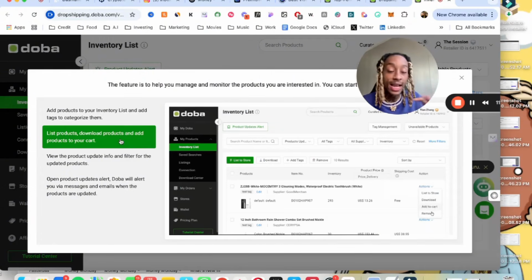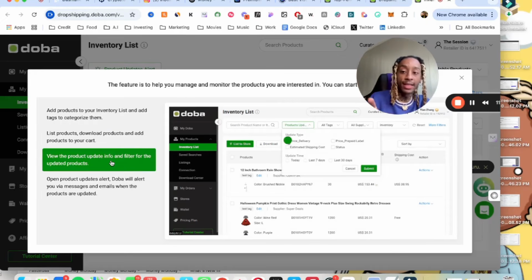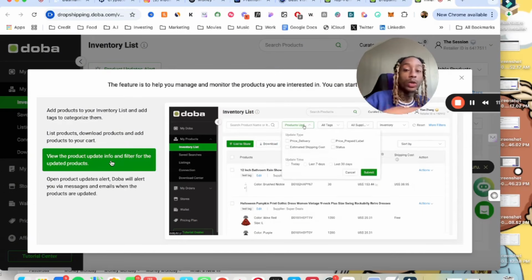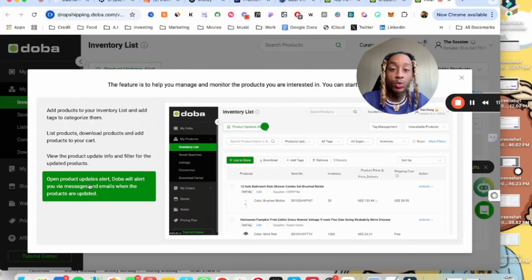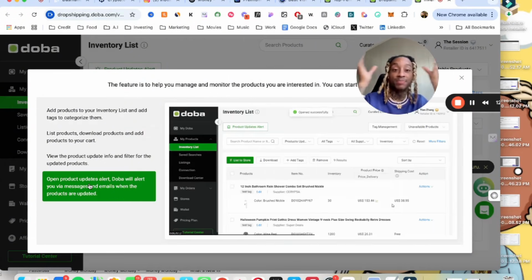If you don't know exactly, you have questions, right here is an on-screen example. Look, there's a video playing right here. It's showing you how to add stuff to your cart, remove things from your cart, list your products, download the information. Doba has done a hell of a job putting everything in one place. And then this is for when you want to view the product info, you want to filter or update your products. Hell, maybe they have new prices. Maybe there's new variations of it that have come to market. Maybe they've added tweaks. Maybe there's an upgraded version. You could do all that stuff right here. And right here is where there's update alerts. So if your product did update, you don't even have to search, bro. This is mind blowing.